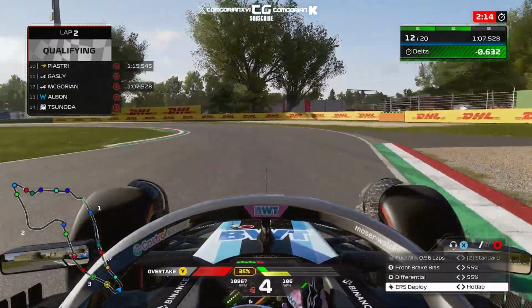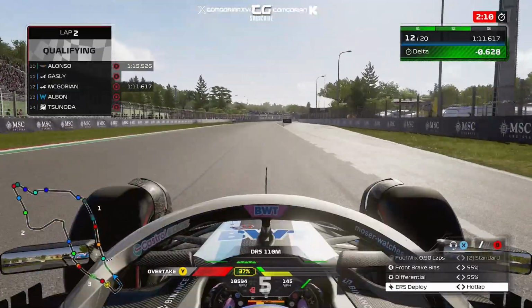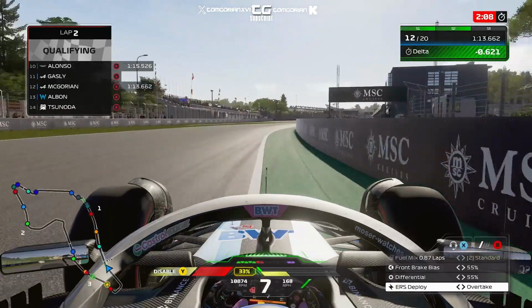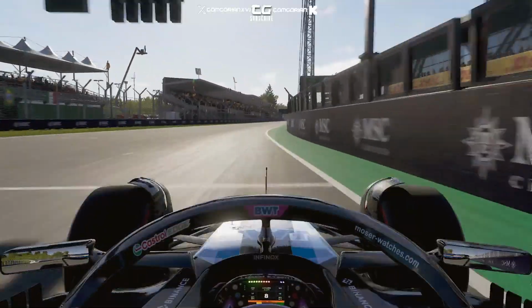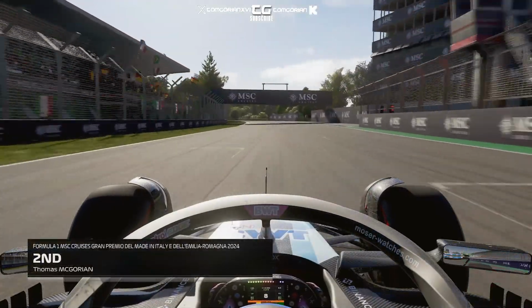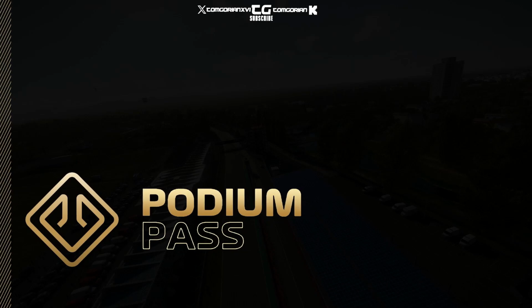We go slightly wide. We're 6.5 tenths up. We hug the apex too much, though. As we come across the line, it's a 6.5 tenth improvement. Across the line we go. What position are we? We're second. Second place in an Alpine at Imola.